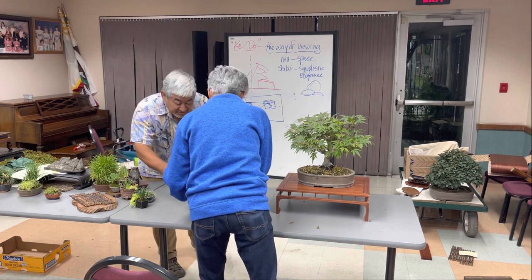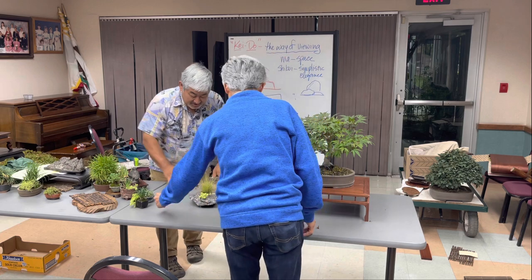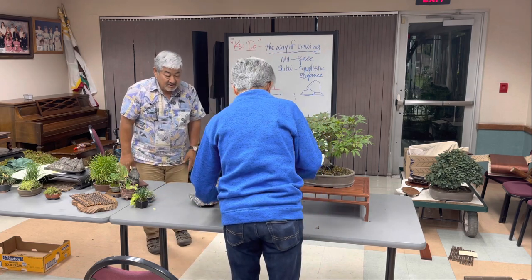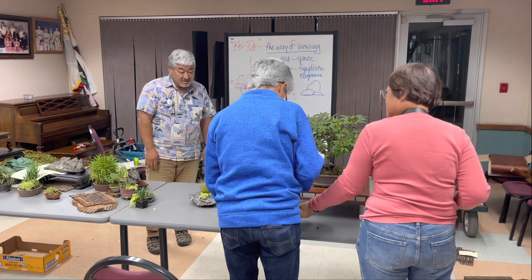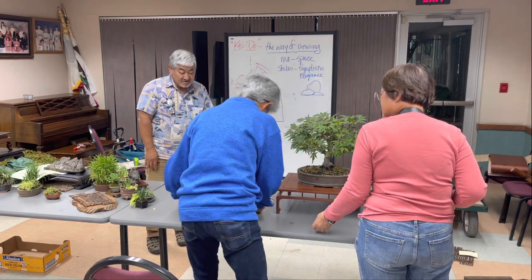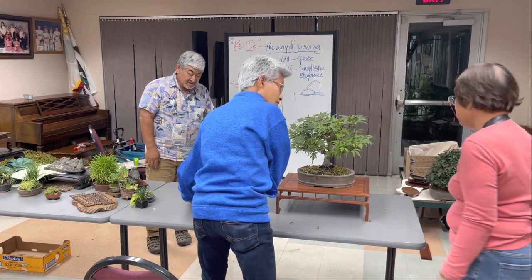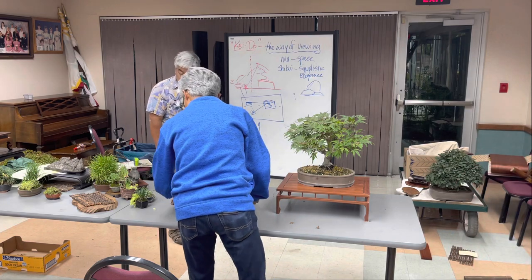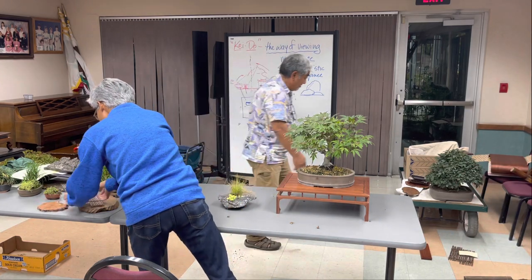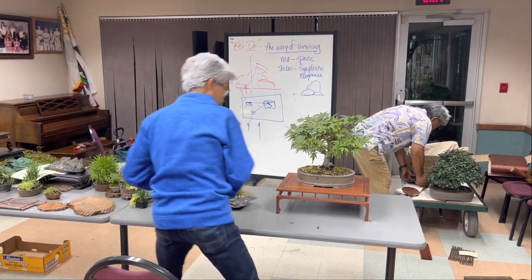I think this should be in the front. Yeah, I think so, because it's lower in the front. It's on a display stand. I don't even know if it needs this. I think the lip of the pot is its own display stand. You want an oval? A round?